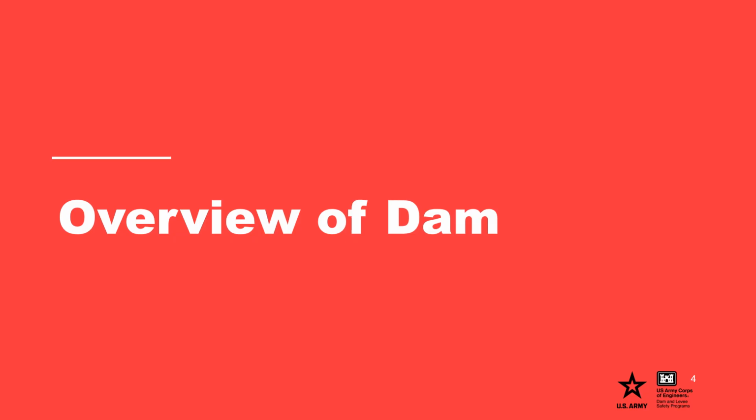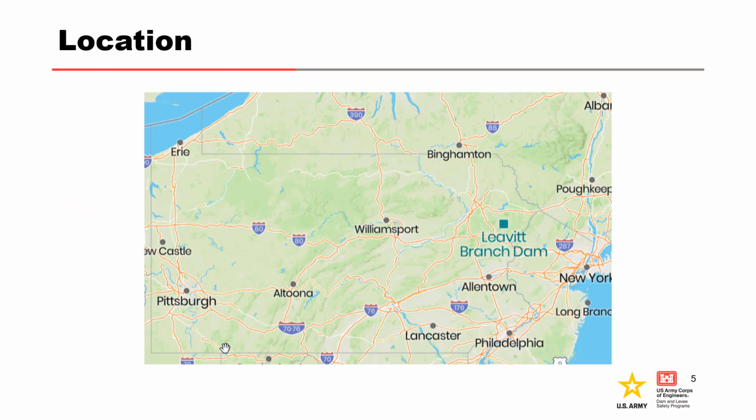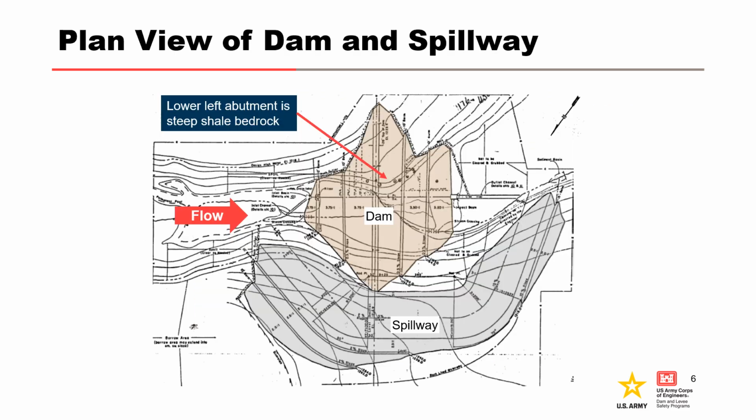First, an overview of the dam. U.S. Soil Conservation Service, now NRCS, Dam PA 463, Brodhead Dam, also known as Levitt Branch Dam, is located in north-central Pennsylvania in Monroe County. The project is a dry dam that helps regulate the flow of the Levitt Branch, one of the headwaters of Brodhead Creek, and impounds 1,544 acre-feet.